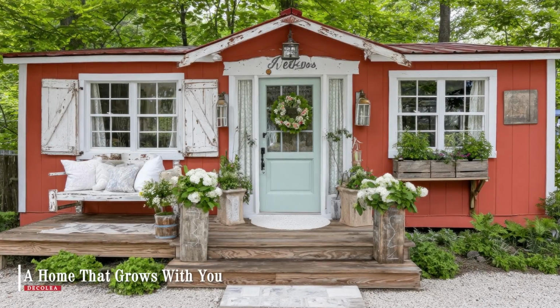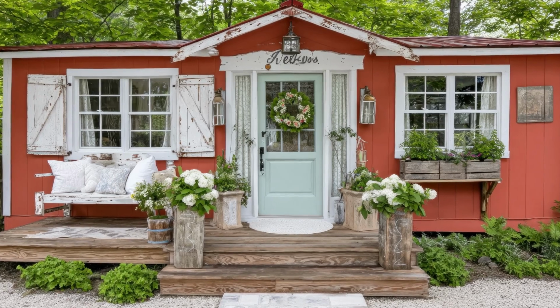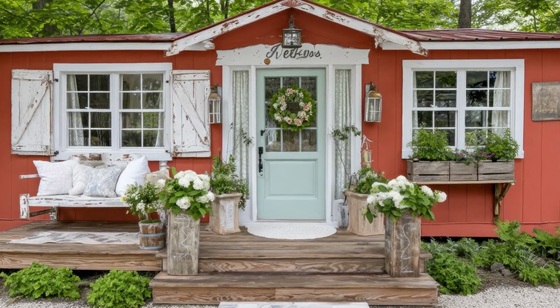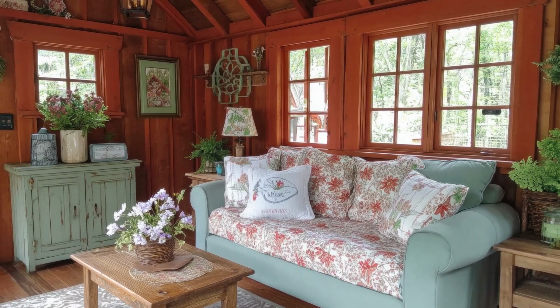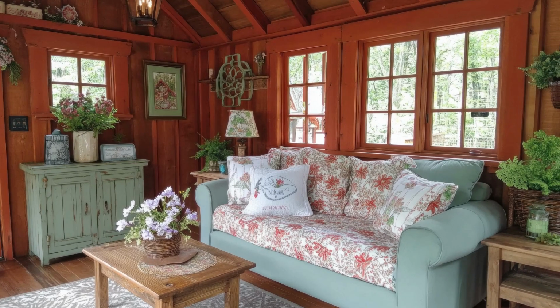As years pass, this small red farmhouse will change, new memories, new finds, new layers. But its heart will remain the same. That's the magic of timeless decor grounded in love and intention. It evolves, but it never loses its soul. This home will age with grace, becoming more precious with each passing year.